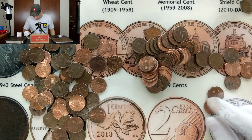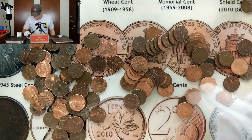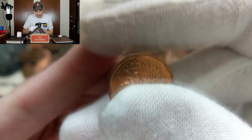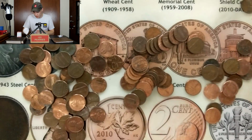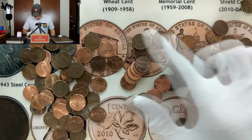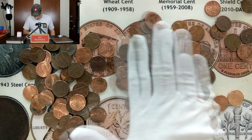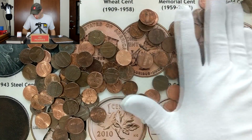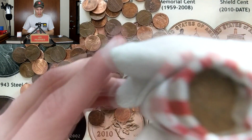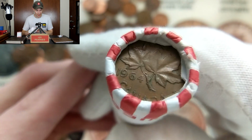So let's see, just make a little brief search here to see if we have any more wheat pennies in this roll. I see a Canadian right there. Let's see what that one is, 1986. All right, let's keep going here, guys. See if we have any more wheat pennies. And I don't think we do have any more in that roll, so we will get on to the next one. Why don't we go ahead and pick this 1964 Canadian roll.